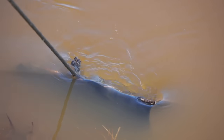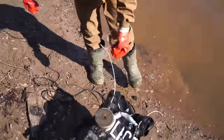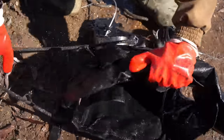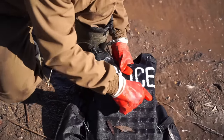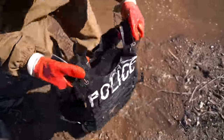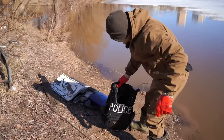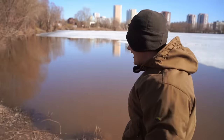Let's see what we caught, because I can really feel something already. Oh, what is that? Oh my gosh! What is that thing? Wow! That is a real armor. Yeah, this is an armor suit for the police, because it's written here. Oh my god, that's a whole armor. This is a bulletproof plate. This is a real armor that a policeman wears. Oh my gosh, that's 100% proof that all this stuff is connected with the police car that went under the water. That's a nice video, I think.